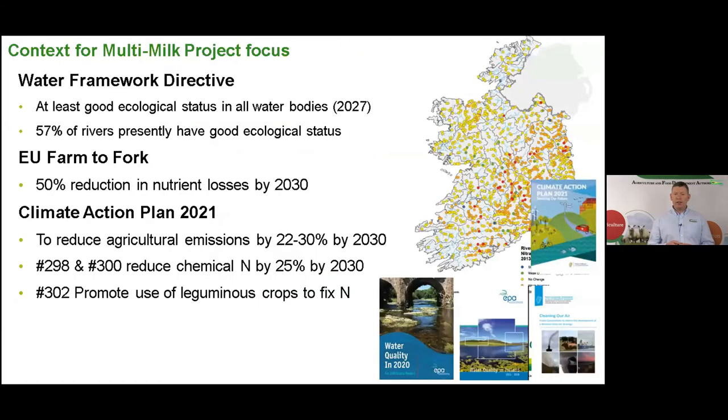I guess the context Siobhán has outlined, there are three big policy frameworks which are motivating looking at sward diversity. First and foremost, the Water Framework Directive requires that all water bodies reach good ecological status by 2027. Currently in Ireland, approximately 57% of our rivers are meeting that status, so we need to improve upon that. We know agriculture is a significant pressure in that area. Secondly, the EU Farm to Fork demands a 50% reduction in nutrient losses to water bodies by 2030.